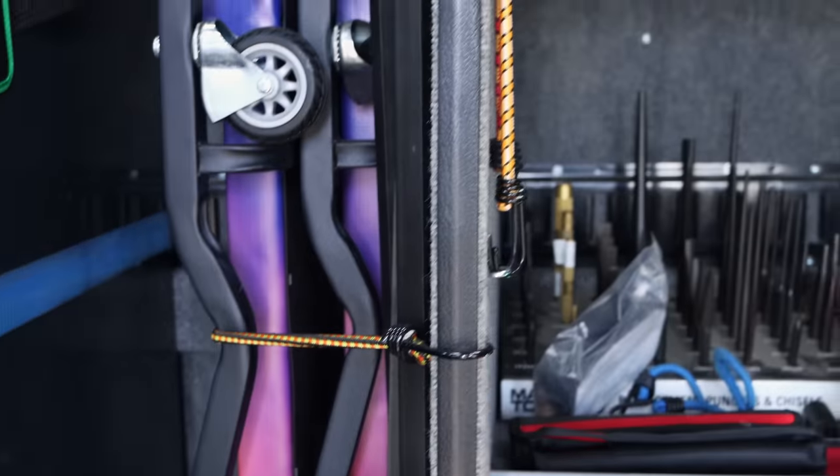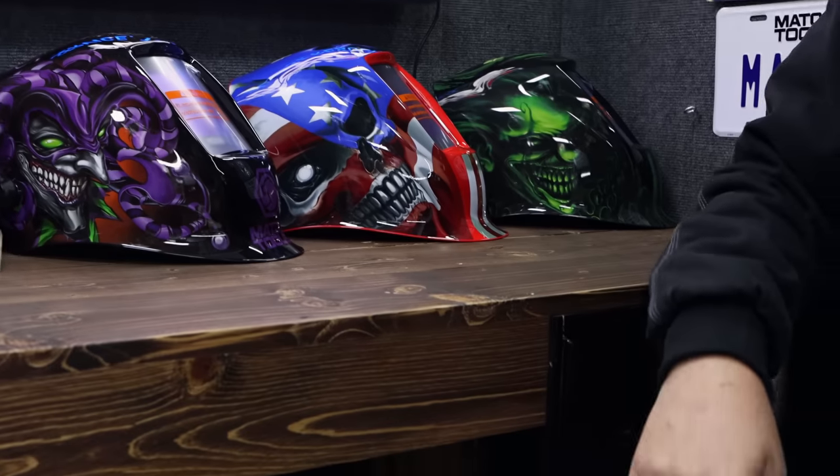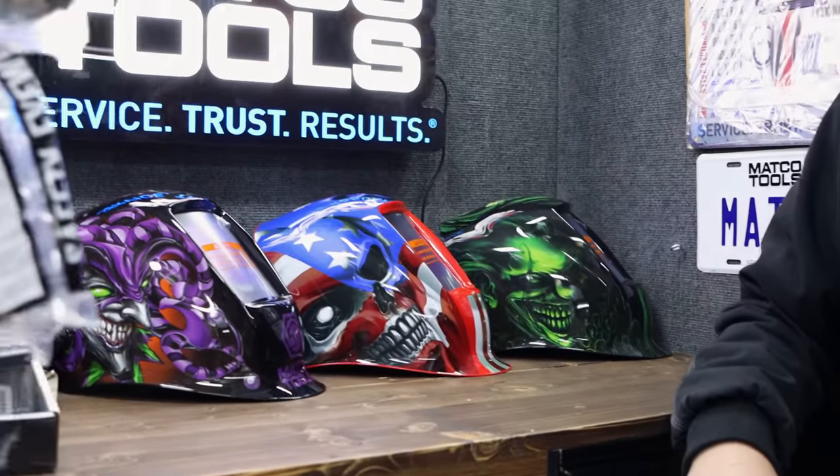It's good to see you back on the truck again. Yeah, back on the truck. I fixed that mess over there. I rearranged the truck. I changed it up and put my little desk here.